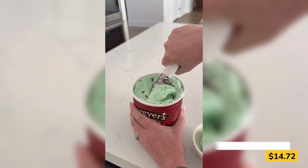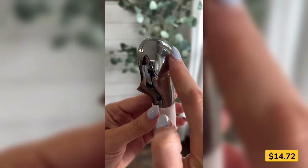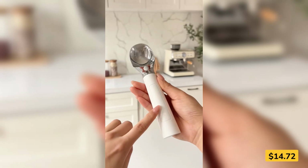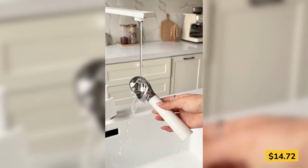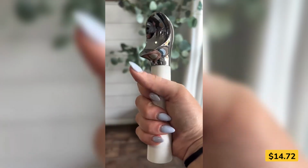Say goodbye to bent spoons and rock-solid ice cream. This heated scoop warms up just enough to glide through even the hardest tub with ease. A built-in LED display shows battery life, and the rechargeable design means no batteries to juggle. It's waterproof, mess-free, and feels like magic in your hand. Whether it's for Sundays or late-night scoops, this tool makes ice cream time a whole lot smoother.